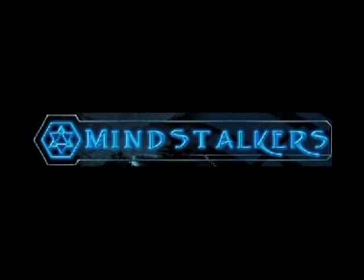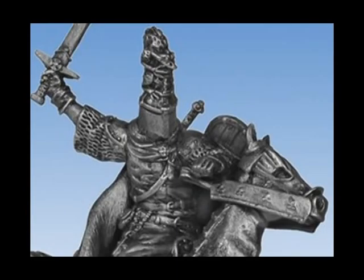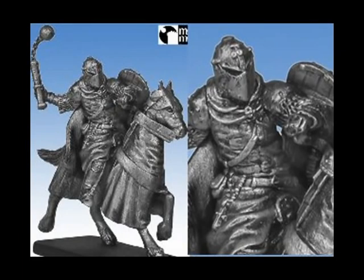Mindstalkers kick us off this week at number 10. They have some new Shadow Templar Order Knights out. First up is a standard bearer, Jacques de Montmartre. And here we have a close-up of Renaud de Chartres. The problem with these figures, of course, is the scale. At 40mm, they don't fit in with most people's 28-32mm collections. And that's a real shame, as you can see from this Christian Espinosa figure, they are really high-quality sculpts.